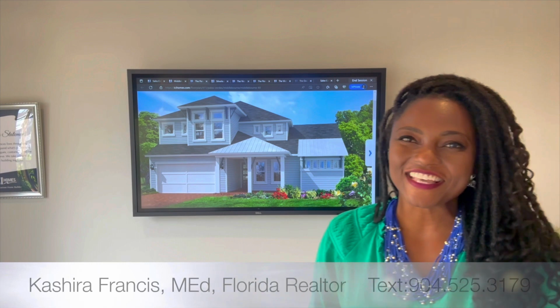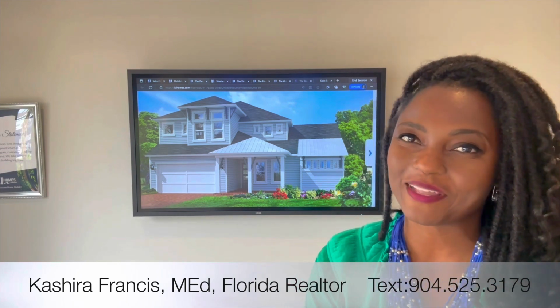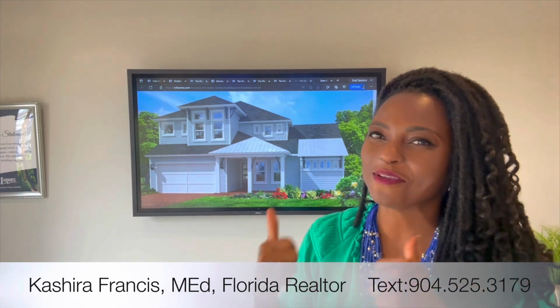All right, guys, so what did you think of the Palos Verde? Do you think it's worth all the hype? Can you see it working for your family? It is one of the more popular floor plans with ICI. ICI builds a range of really gorgeous floor plans from the Costa Mesa to the Brooklyn, some really awesome floor plans, but this one seems to be one of the favorites.